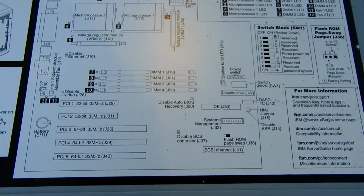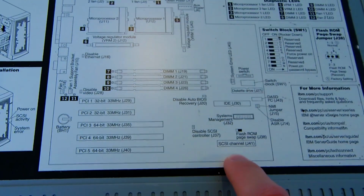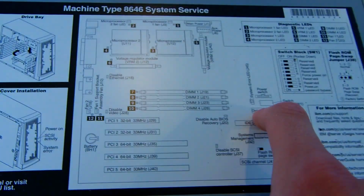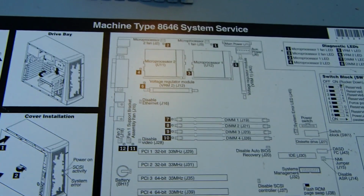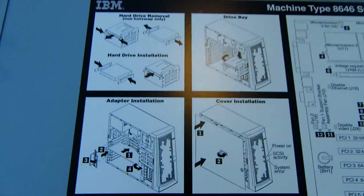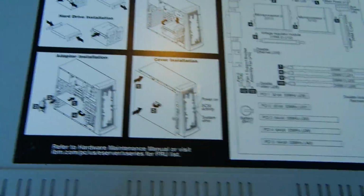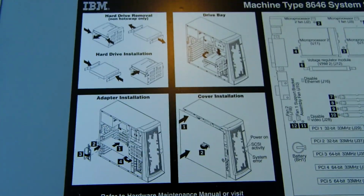Anything else that's really interesting on here? Not really. We can see the SCSI right here, which we don't have a hard drive or a cable for that matter. IDE interface, diskette drive interface, our 64-bit PCI lanes, our 32-bit PCI lanes. Everything else, I'm just going to let you guys take a look at on your own. Going to pan around over here. Really, all this information is pretty obvious. It's telling us what each of the indication lights mean, how to take the panel off, put it back on, how to install drives, that kind of thing. I mean, I know how to do all that already.